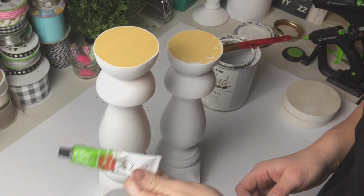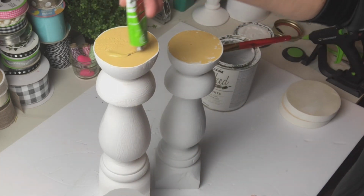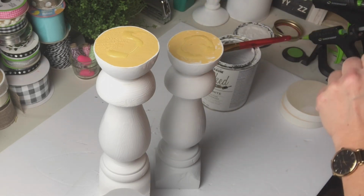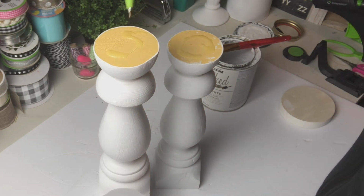Now in my last video, I asked you guys how well this Dollar Tree fix-all worked, and you guys all told me it was great. So we're going to give it a whirl today. We're still going to use the hot glue for that instant hold so we can keep working, but we are going to give this Dollar Tree fix-all a try, and I will let you know how it goes.